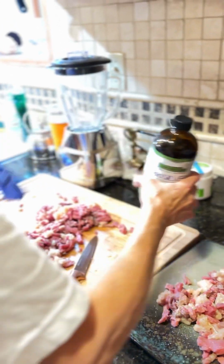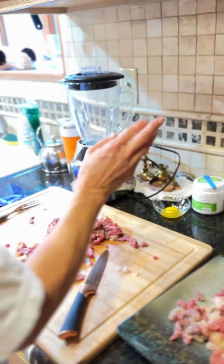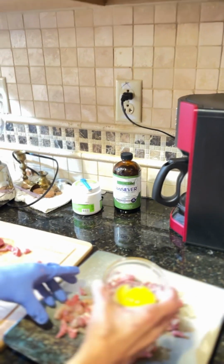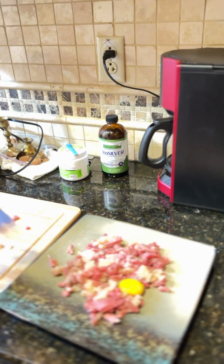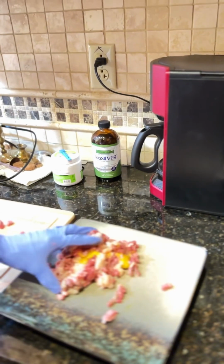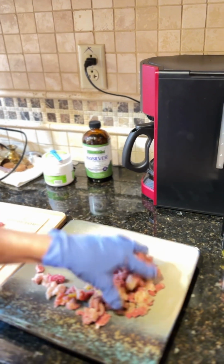On hand, I keep colloidal silver. Recommended for pets? Look it up yourself. That's a brand I purchase. You're going to take one egg yolk. Never give cats egg whites. It is not recommended. Egg whites deplete vitamin A in cats' diet.